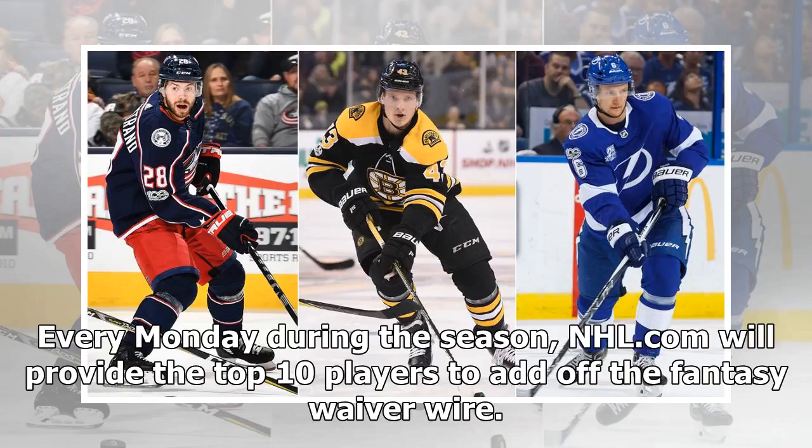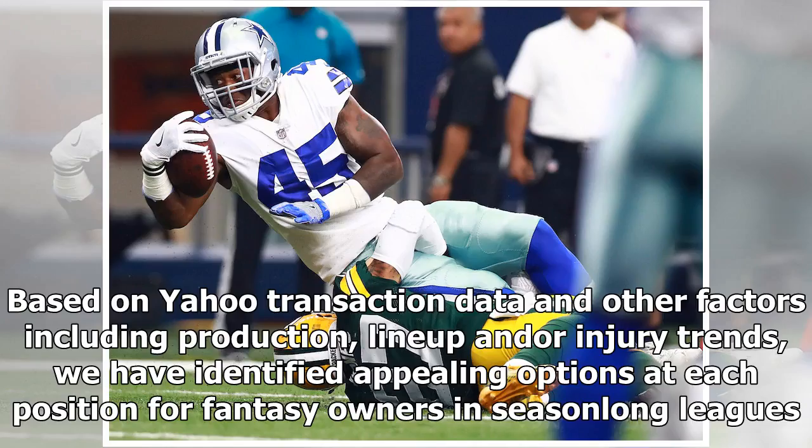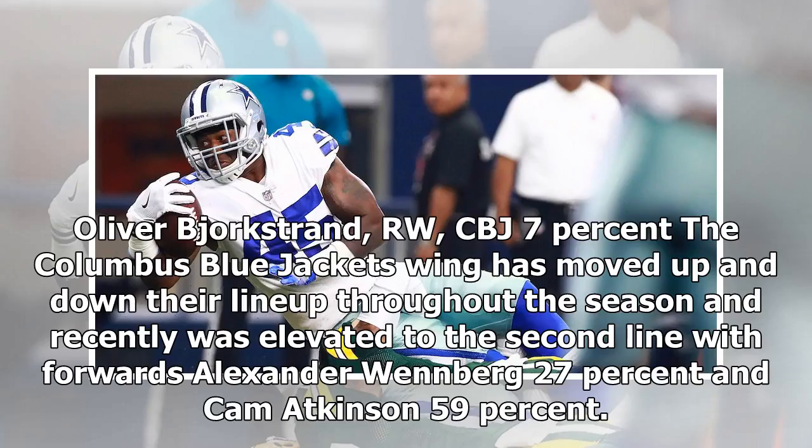Every Monday during the season, NHL.com will provide the top 10 players to add off the fantasy waiver wire. Based on Yahoo transaction data and other factors including production, lineup and/or injury trends, we have identified appealing options at each position for fantasy owners in season-long leagues.